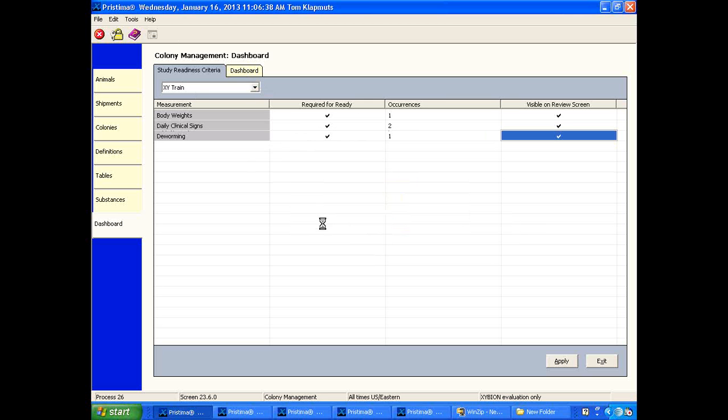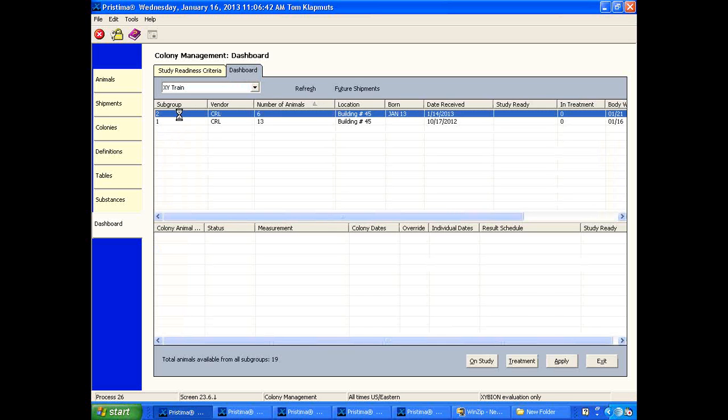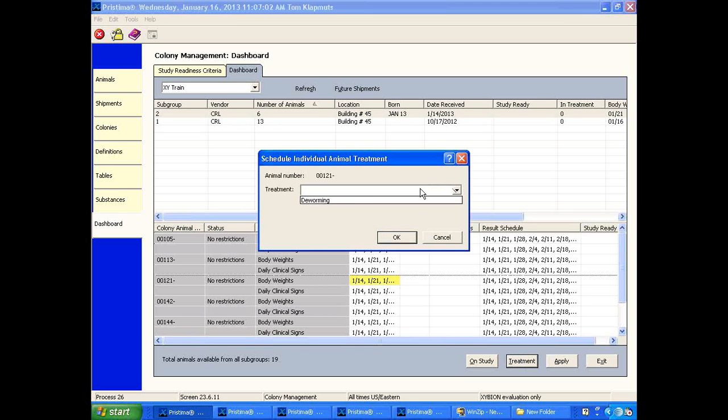And then in the dashboard, it's kind of a scheduling system for your colony, and it shows the colony animals, it shows their current status, it shows the measurements that are scheduled and the dates, and then you can add additional scheduled items. So for instance, say this animal was sick, we can go ahead and assign a treatment, and we're going to do a deworming.